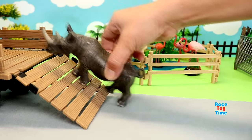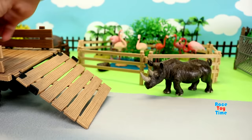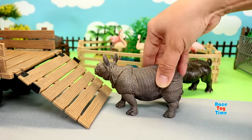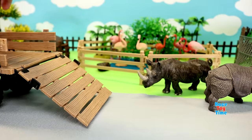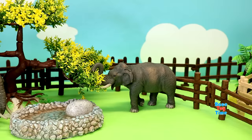We have an African rhino. Here's the Indian rhino. Here's the giraffe.